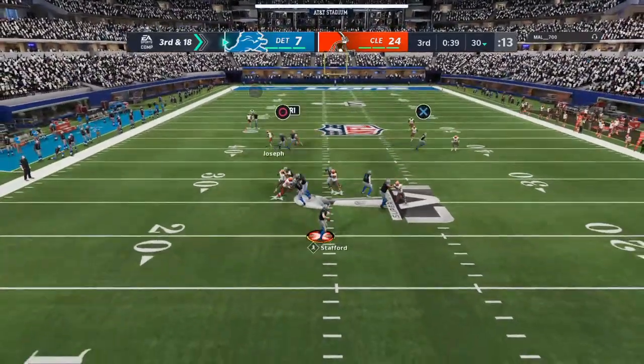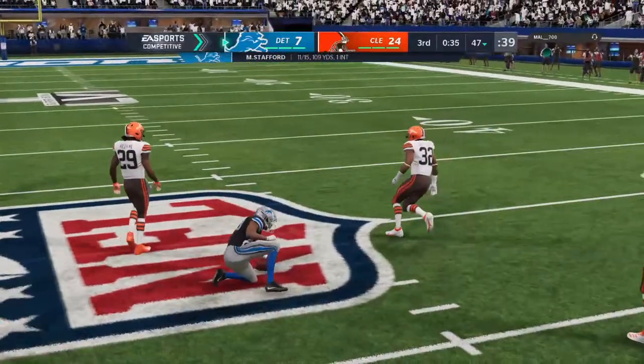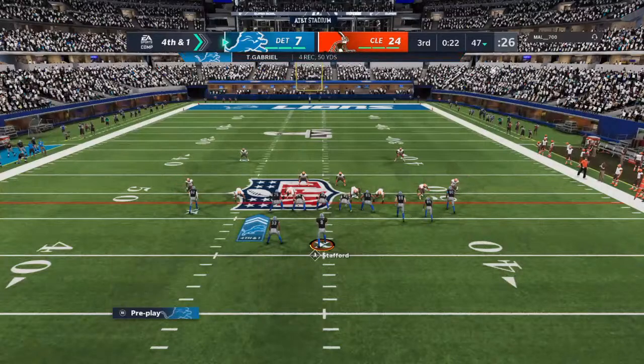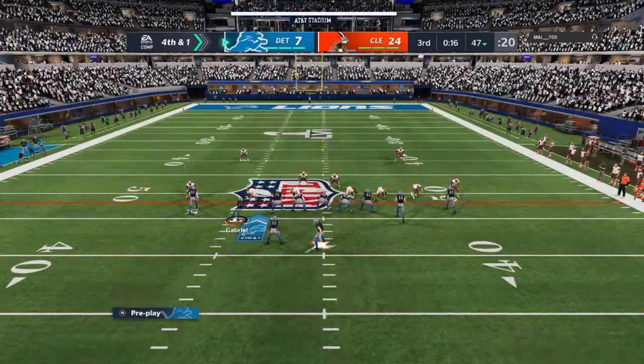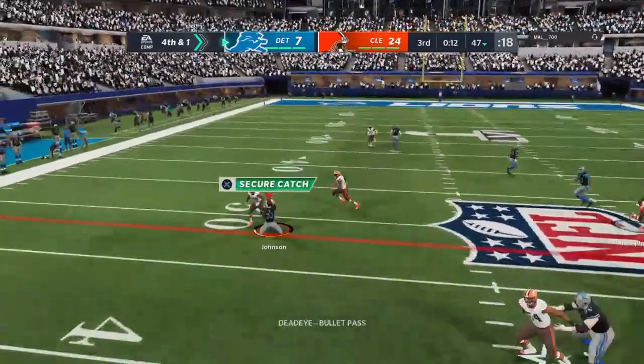Out of the gun, Stafford. And Taylor Gabriel. And he'll go down right around the 47 this time. They'll wind up with 17 on that one, but they're still a bit short here for 4th. 4th down. So they will go for it.